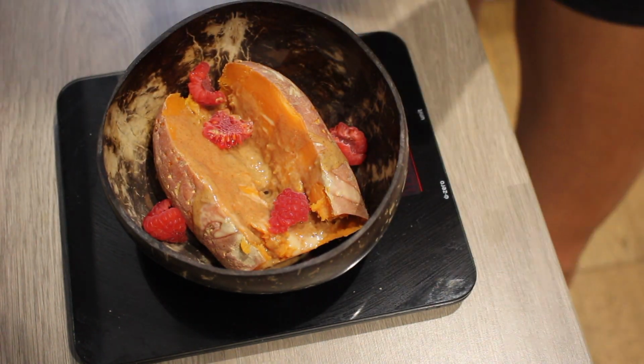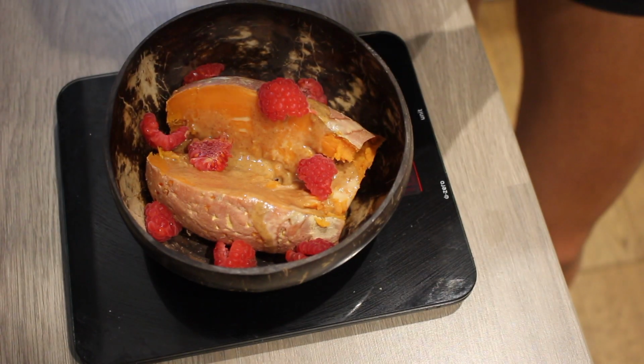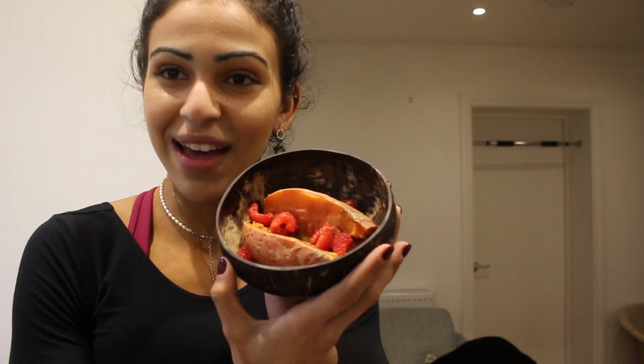Basically there's a difference between cinnamon and sweet cinnamon. The sweet cinnamon tastes a lot better, so I definitely recommend getting that. So I sprinkled some of that on there, then I topped it with raspberries, and I have that in a nice little bowl right here. I made the sweet potato in the microwave just because it's easier. I poked some holes in the sweet potato, microwaved it, and I'm going to enjoy this while I do some more work on my computer, and then I will be going to the gym.